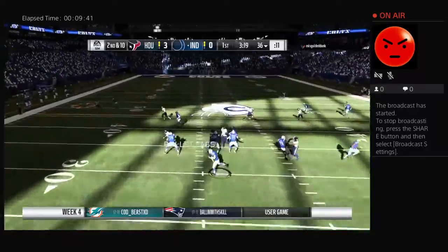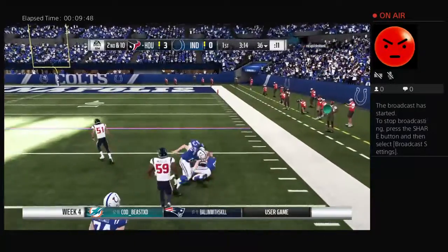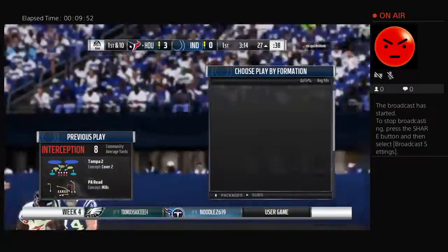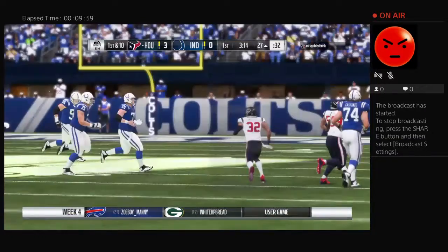Play fake to Turbin. Now Luck going for Hilton, and it's intercepted. Picked off here by Aaron Colvin. And he's able to get it back to right around the 27. They're trying to resurrect his confidence. Last week was a disaster. 5 interceptions in that loss, and another pick there.